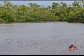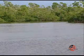Nestled along the banks of the Caloosahatchee River in southwest Florida is Fort Myers. Founded in 1850 and named after Colonel Abraham Myers, it was a military outpost during the Seminole Wars. Now, during the war between the states, the fort was placed into service as a Union outpost and then was officially retired in 1865.